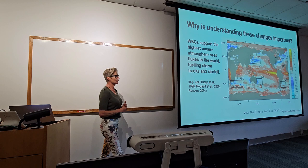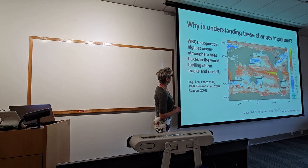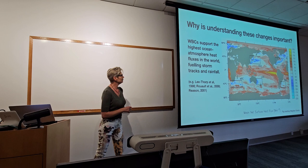And they also give up a lot of heat to the atmosphere. So this is a picture of air sea fluxes. Negative air sea fluxes is from the ocean to the atmosphere. And you can see again that all these regions, the Agulhas Current here, East Australia, Kuroshio, Gulf Stream, and Brazil Malvinas, they all light up as parts of the globe that fuel the atmosphere with heat, fueling the storm tracks and rainfall.